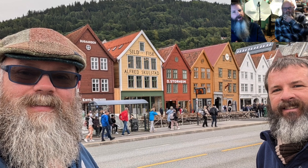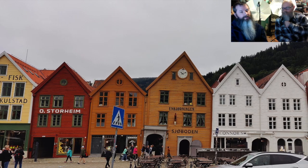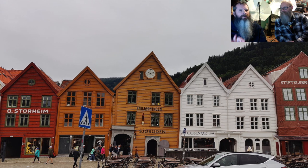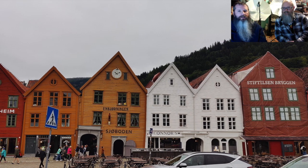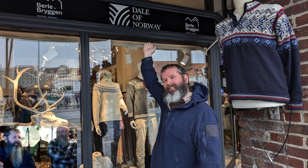And that's the thing about these Viking cruises, they take you to the touristy stuff, which is okay with me. I don't have any problem with that. Yeah. And there's a history behind these buildings. I do remember them saying that they had burned. Yeah. And these aren't the originals. They're recreations. Yeah, they had to basically rebuild. But it's the iconic look of Norway.